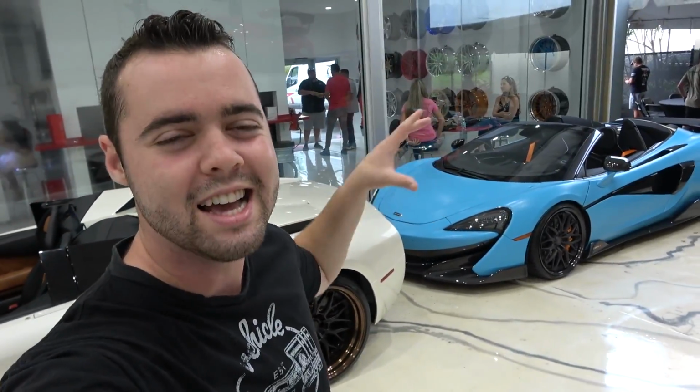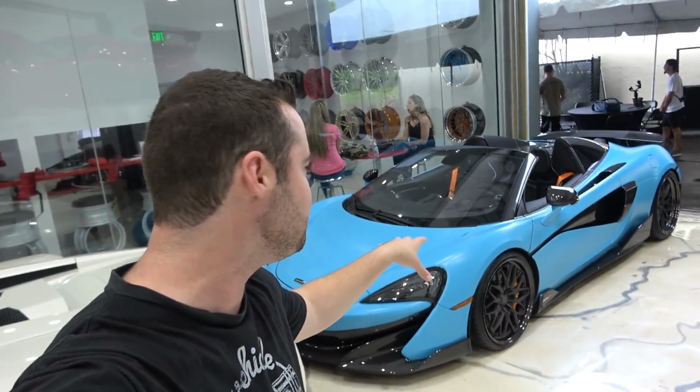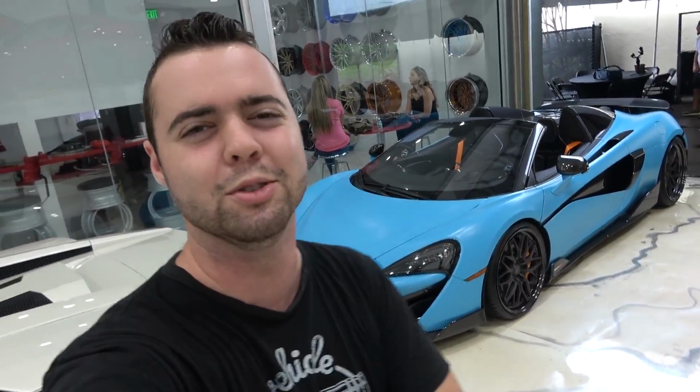Now, I was gonna wait till later to do a walkthrough of the shop, but I figured it's gonna get crazy, the crowds are gonna be everywhere, so we're gonna do a quick little tour before the meet actually starts of Wheels Boutique's new facility inside the actual shop. We've got this gorgeous 600LT Spider that I believe has been wrapped in satin PPF. That satin light blue looks absolutely incredible.